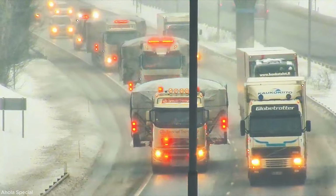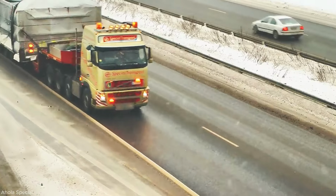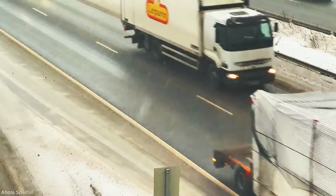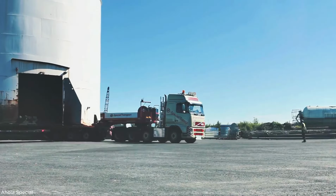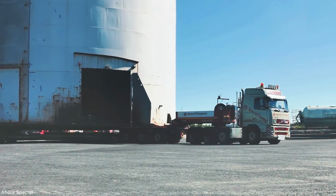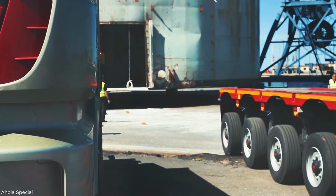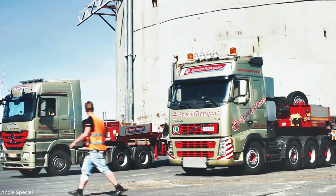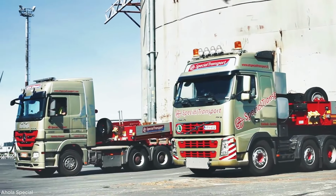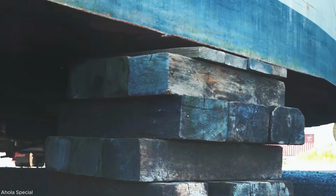The convoy travels across a range of terrain, from open highways to hilly regions. On uphill segments, the trucks rely on their powerful engines and low-gear torque to maintain momentum. On downhill slopes, engine braking and precision control are used to prevent excess speed and avoid overheating of the brake systems. Drivers remain constantly focused, making fine adjustments in response to changes in road gradient and weather conditions.